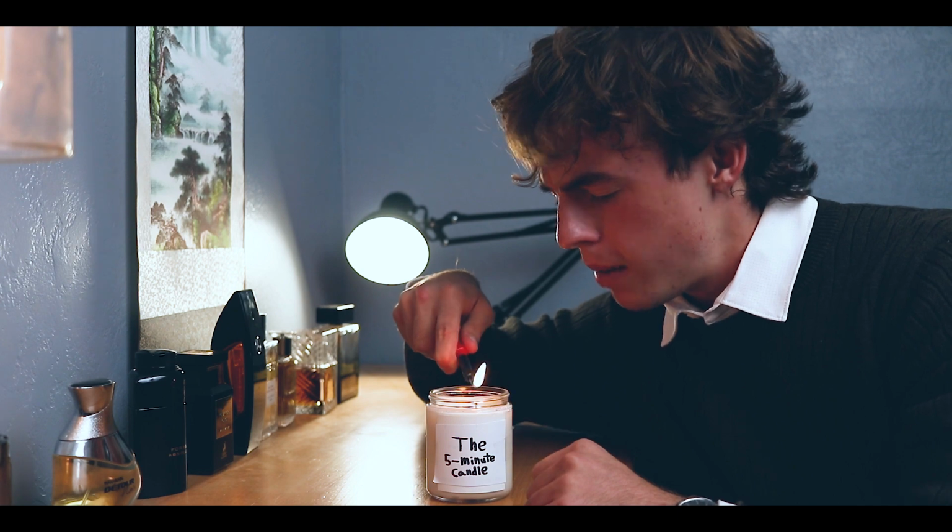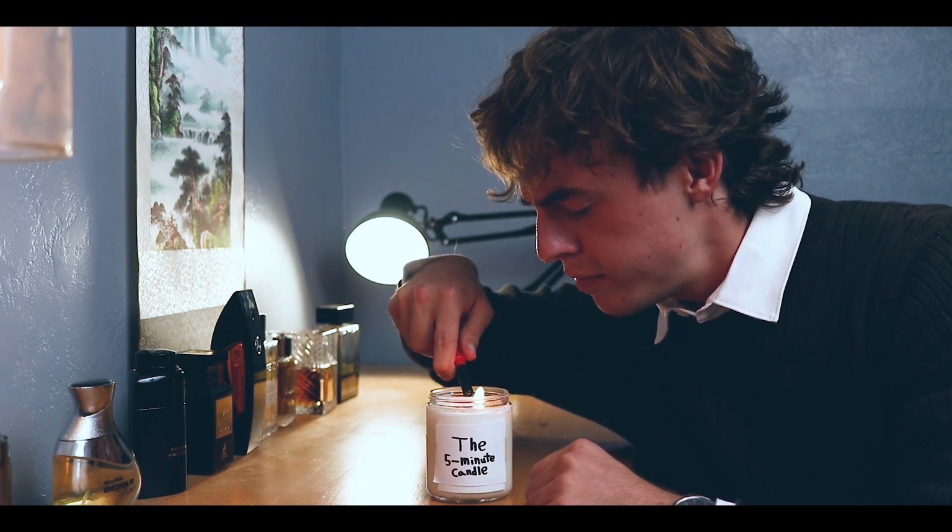If you have built any fragrance collection, then you were already ahead of the game. But no matter how many designer fragrances you buy, there's still one simple technique that you need to understand in order to separate yourself from 95% of the population. And it won't cost you any extra money. And to prove to you just how simple this concept is, I'm going to explain it in the time it takes this 5-minute candle to burn, starting now.